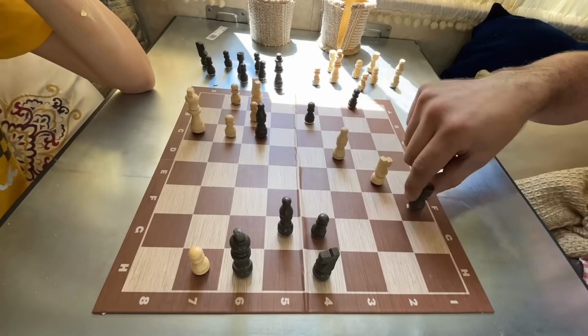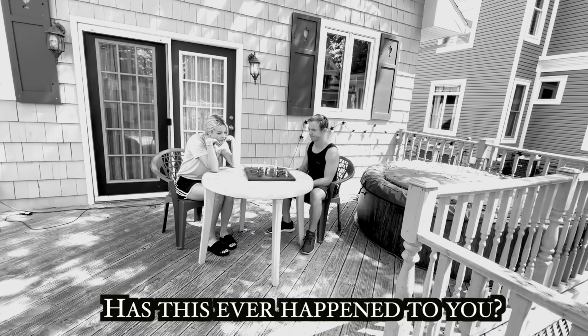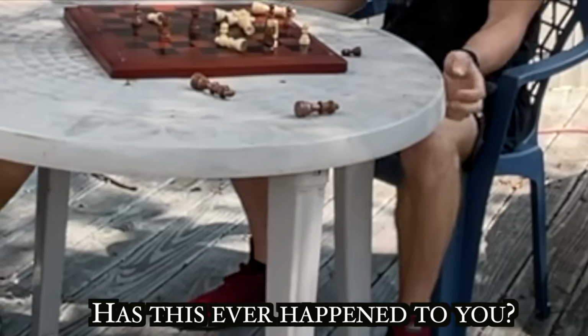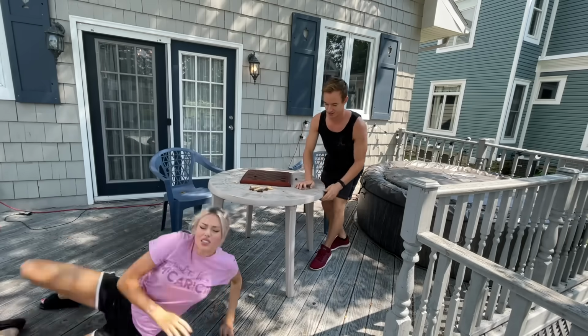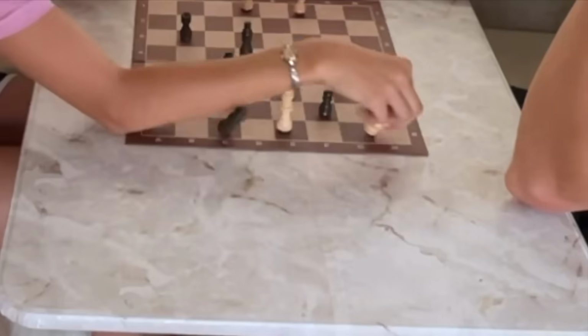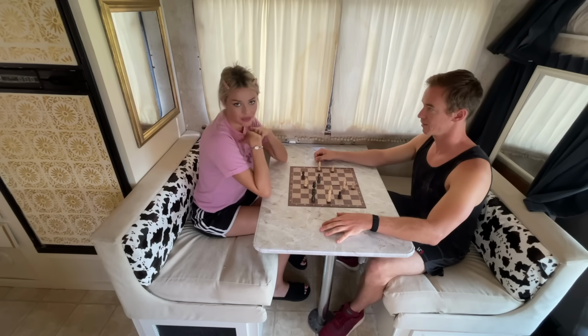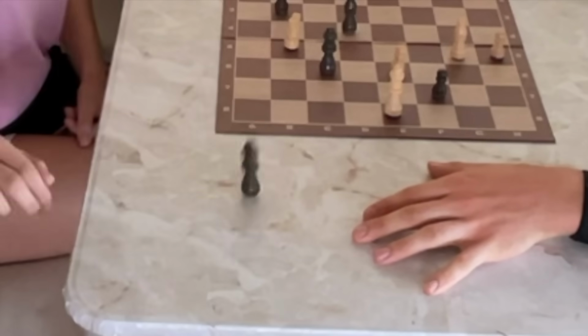And even if you're not making this table, it's a good idea to put magnets on the bottom of the chess pieces because, well, okay, has this ever happened to you? Oh no. Oh no. You died. I'll get it. No. That's the power of Magneto tables. And look, you can never quit.